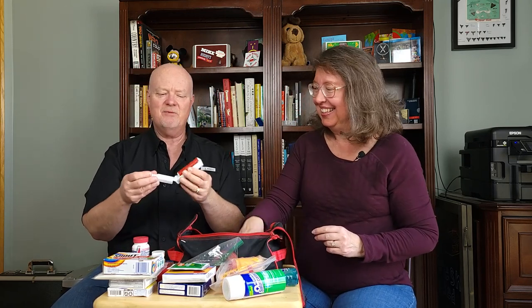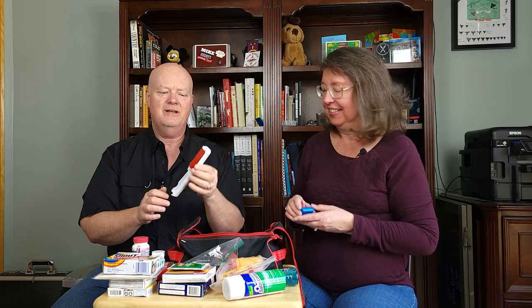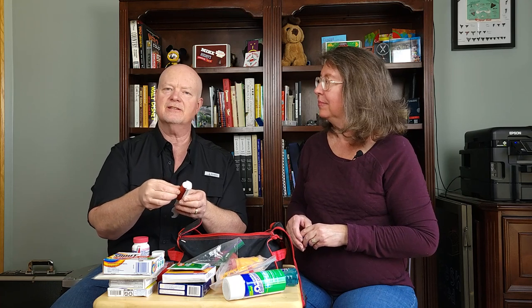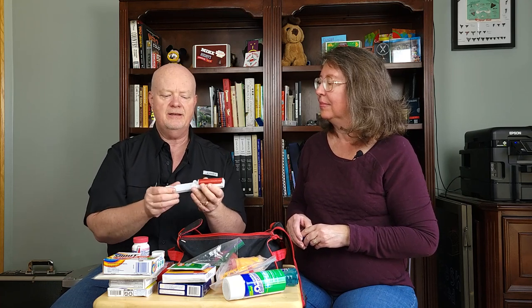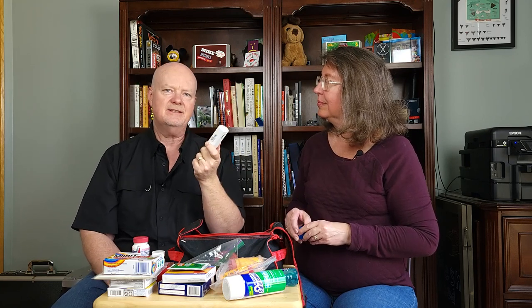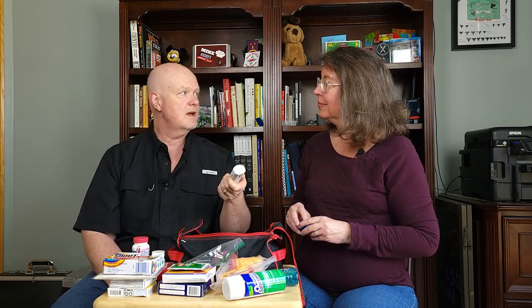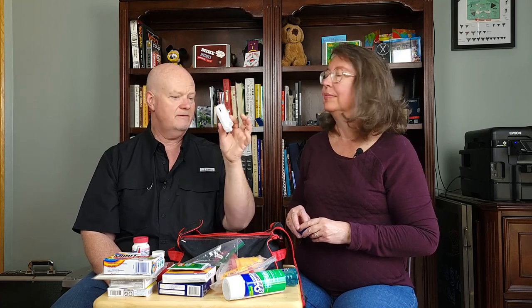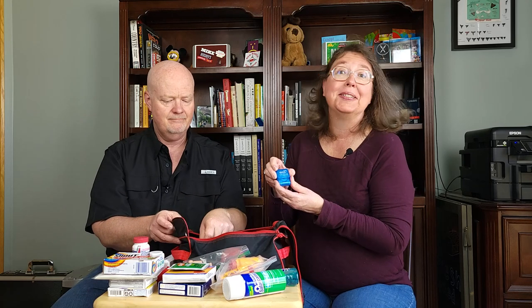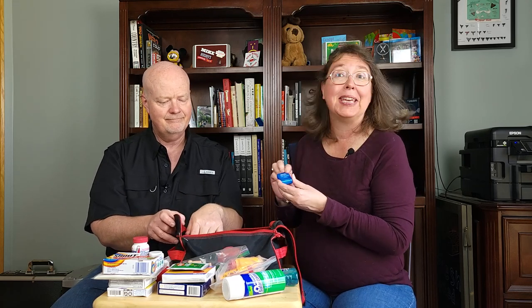A small reusable lint roller. This one works really well. You simply run hot water over it. It refreshes the little sticky rubber part, and it's very portable and goes in here, so you can always roll that lint. And again, you may be wearing clothes multiple times on a cruise or in an all-inclusive. This can come in real handy. Dental floss. Necessity, so we always keep that handy.